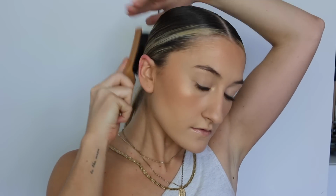But before the bun, I just go back in and make sure everything looks really smoothed out. I see a couple bumps. So I just go back in with the brush and push everything towards the hair tie, towards the ponytail, and make sure it's really smooth. It's honestly easier to smooth once it's in the ponytail. So if you can get it kind of smooth and then get the hair tie in and then go back and smooth again. And then I just take it out, gather everything I just smoothed, and then retie it.